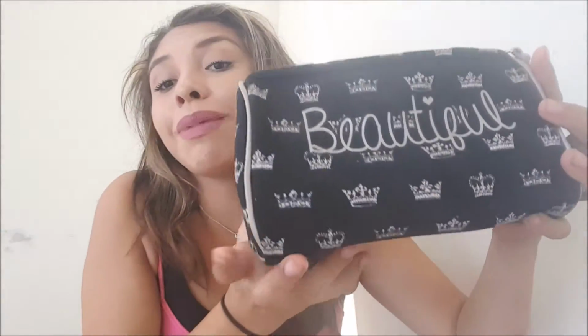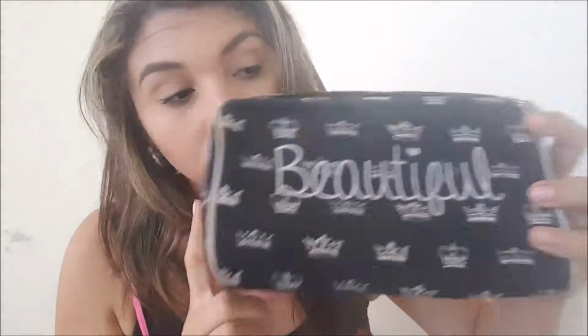Okay, so we're gonna start with my actual makeup bag. This is how it looks like. My best friend Maria gave it to me. It's this beautiful one with a lot of little crowns, like you can see, and all my makeup is in the table. So let's start. Just to clarify, this is not my everyday makeup bag.